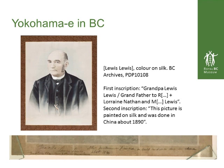This suggests that both inscriptions were made by a member of the Lewis family that's separated from the sitter by at least one generation. This may be important as it indicates that this is not necessarily a direct source, and that this assertion is being made several decades after the work is believed to have been completed. So there's reason to be slightly critical of it.